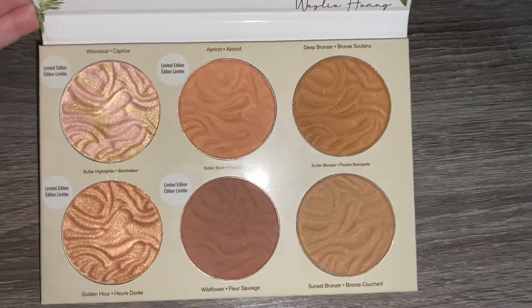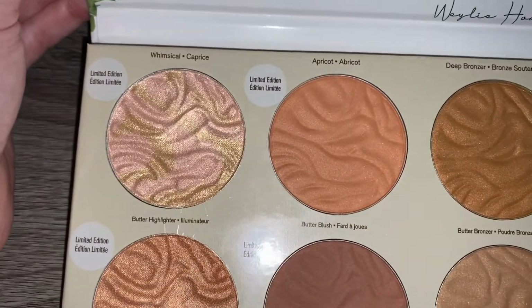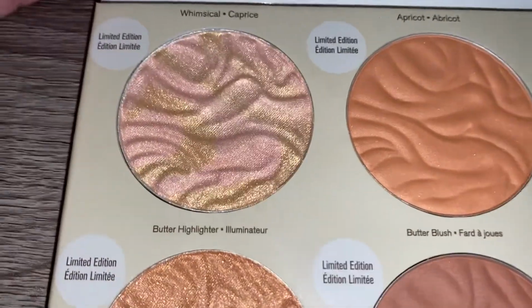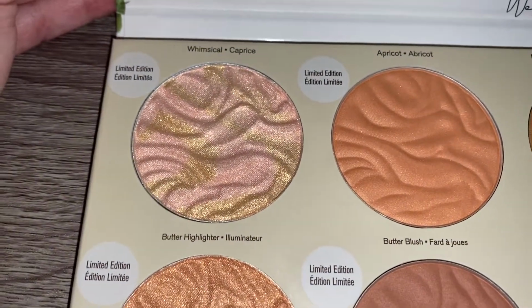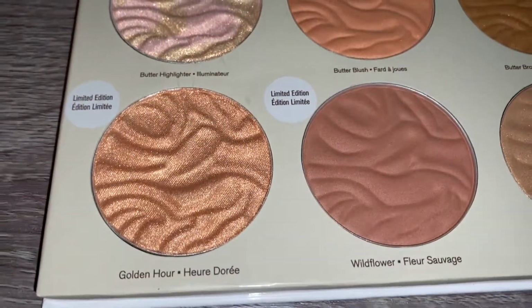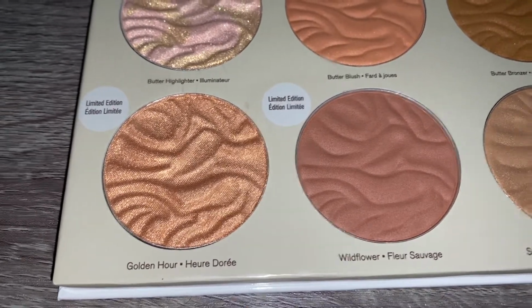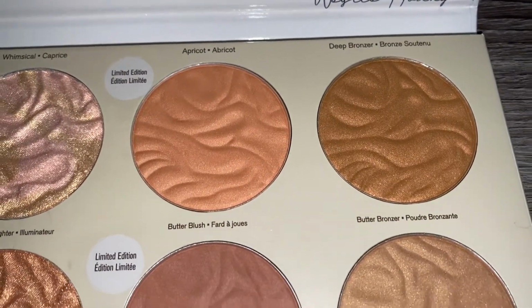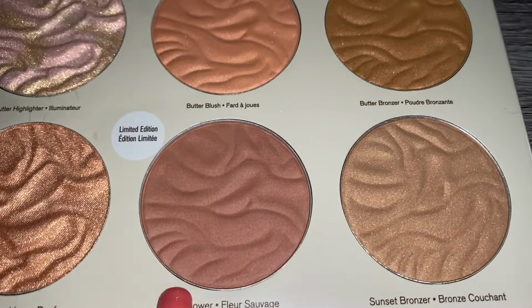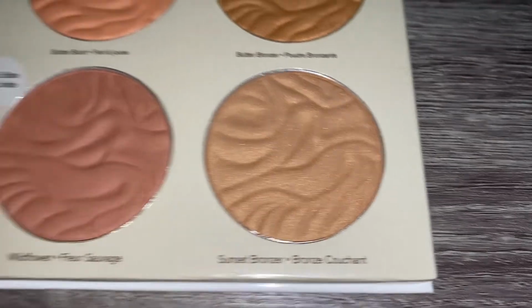Okay guys, here is the flash. You can see it. These are so shimmery, they're insane. And they're definitely smooth. You'll see when I swatch them, it's not like it's chunks of glitter that you have to worry about. It does look interesting because there's 2 colors. It kind of looks really strange put together, but I think once you mix it and put it on the skin, it'll be beautiful. This might be too dark for me of a highlighter. I'm not really sure. I'm about to swatch to test that out. And then blushes. This one would be really, really pretty for fall and winter, and this in the summer. And that's the deeper bronzer, the Sunset Bronzer.